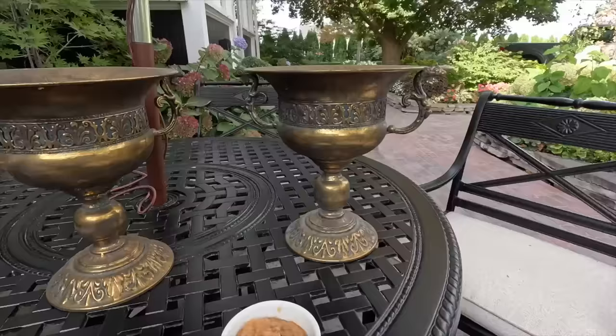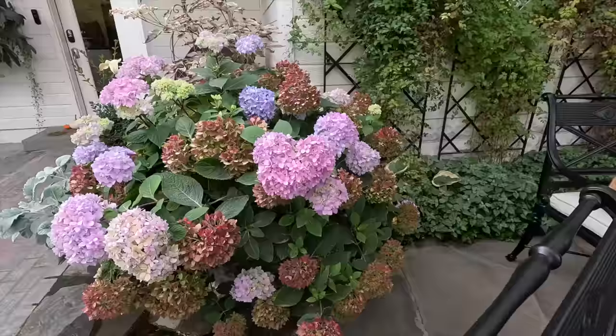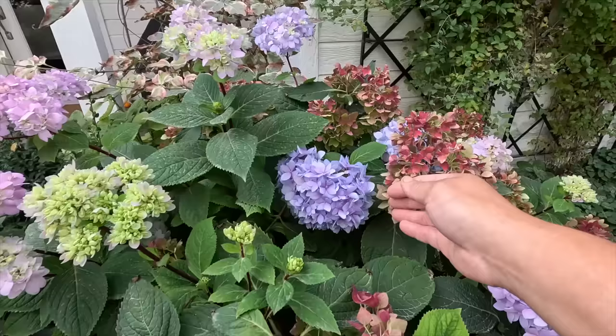These are the vases we're going to use. Aren't they fancy? We're gonna go maximalist with these arrangements, like big and abundant, lots of color. We're gonna be utilizing some really beautiful hydrangeas. These are the blue enchantress hydrangeas, which are starting to turn a little bit more pink, which they do in our area. Usually the first season, like the season we get them, and these are in pots because I can't get them to live in the ground.